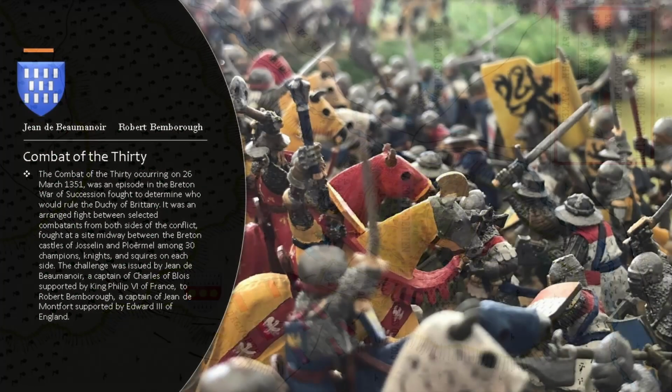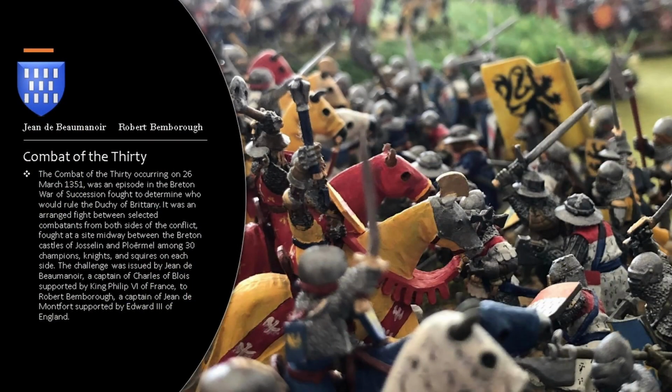Now, the Combat of the 30, everybody knows the Combat of the 30, a very strange battle. It was fought by the supporters of Charles de Blois, led by Jean de Beaumanoir, if I pronounce him correctly, and from the English side was Robert Bamborough. I could not find the coat of arms of Robert Bamborough. I searched a lot, so if anybody has them, I'm very interested to see them.